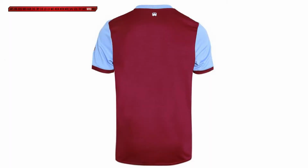But I think what's really nice as well is that we've got the Boleyn Castle on the back of the shirt, especially because you've only recently changed your badge. And I think that put a lot of people's noses up. Yeah, and also just because the new badge is generally terrible. It's too plain. I know they're trying to simplify it.